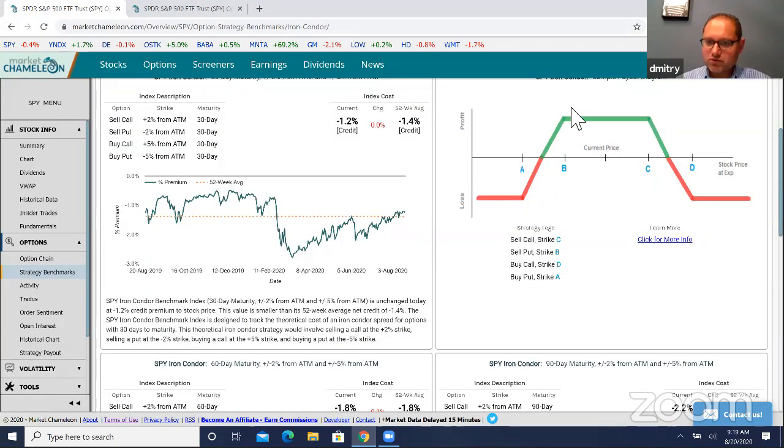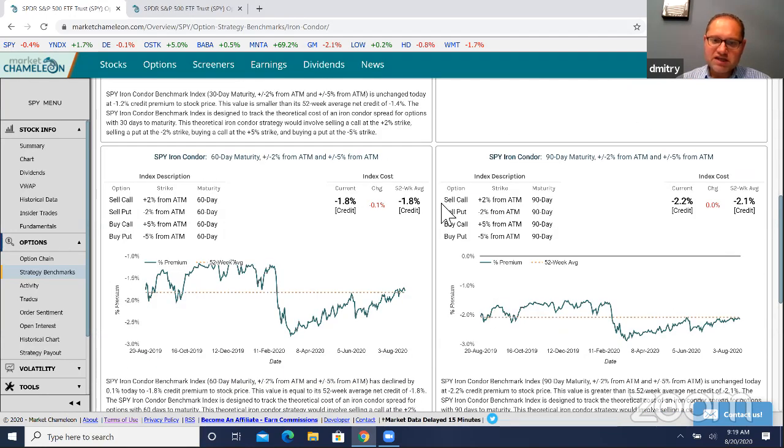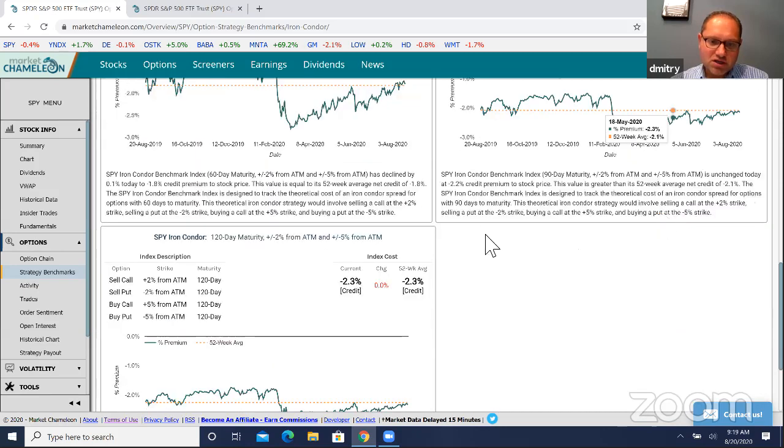This is what the graph would look like at expiration. Coming out 60 days, right in line, negative 1.8% versus a 52-week average of negative 1.8%. 90 days out, negative 2.2% credit versus 2.1% average. And 120 days, right in line, a credit of 2.3% versus a 52-week average of 2.3%.